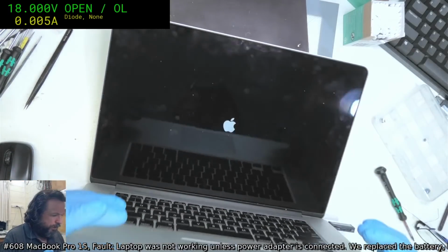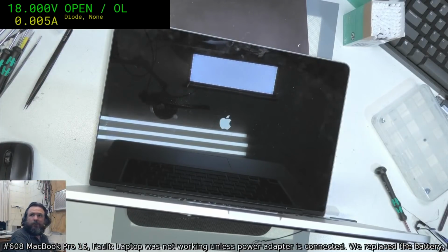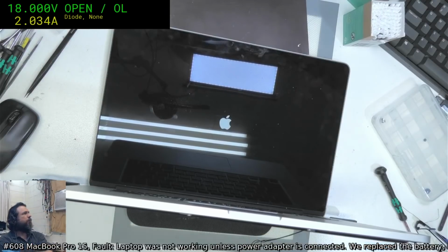This is going to go through the password thing again. Anyway, let's plug in the charger and see what sort of current we're getting. It's sitting on around about 2 amps, so I'm going to guess that battery is almost fully charged.